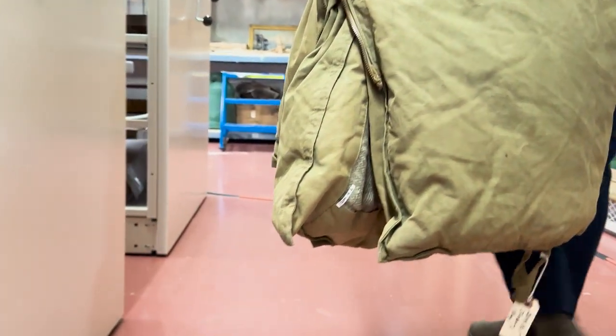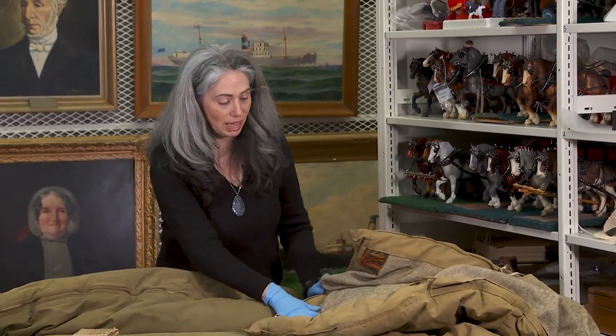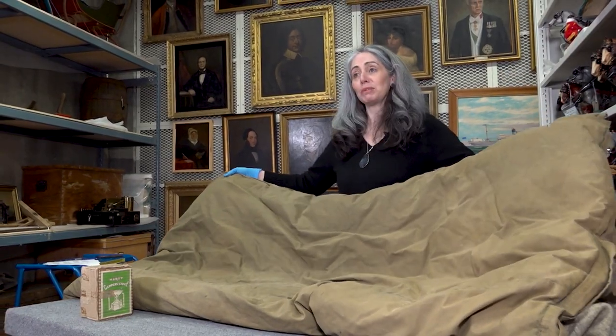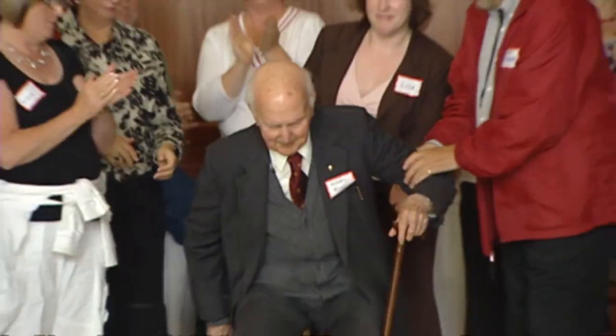Well, camping season is upon us, even though it's a bit late this year. And here we have a sleeping bag that is wool lined and filled with elderdown. It's called an Arctic sleeping bag, and it is very heavy and very awkward. So I don't think you'd be doing much backwoods camping with this, because it weighs more than I do.